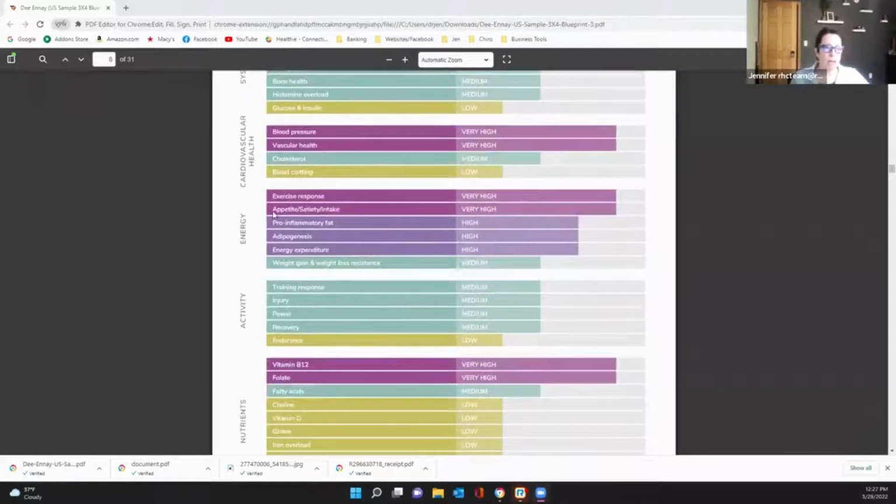Exercise response is high. Their appetite or satiety intake also high. This is where this person will end up overeating and just not understanding that their body's not triggering them to say that they're full. This is great information when you're talking about kids. One of the programs that we do is a kids healthy eating program. We don't do it just kids individually. We do it kids and family eating program because it's very difficult in a family unit to feed kids separately than how you're eating. And one of the core beliefs of that program is that we want the kids to model after your behavior.